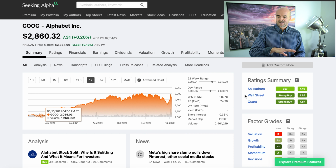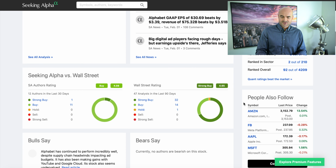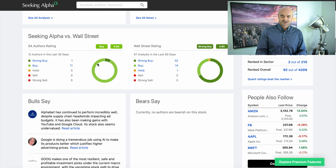Wall Street, that's all the Wall Street houses, the investment bank houses that are covering Google, and then the quant ranking. So we'll talk about the quant ranking in a minute, but if you scroll down here just below all the articles, you see Seeking Alpha versus Wall Street, right? So you see Seeking Alpha authors rating, you have 12 authors in the last 30 days that covered Alphabet.